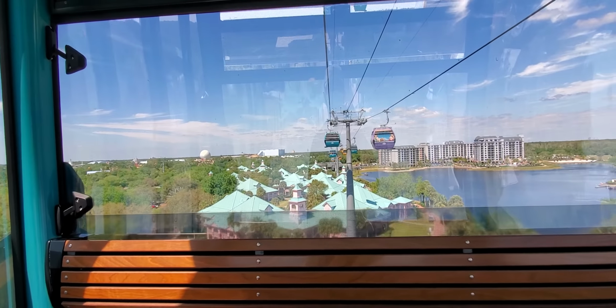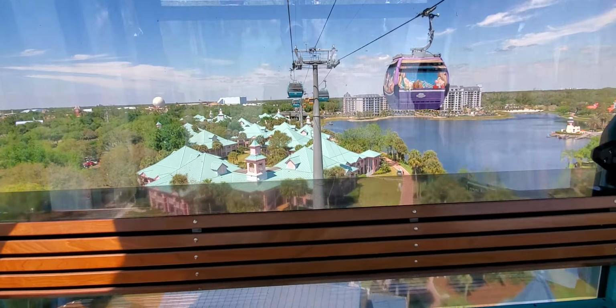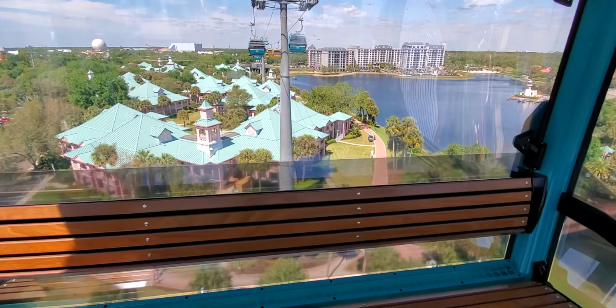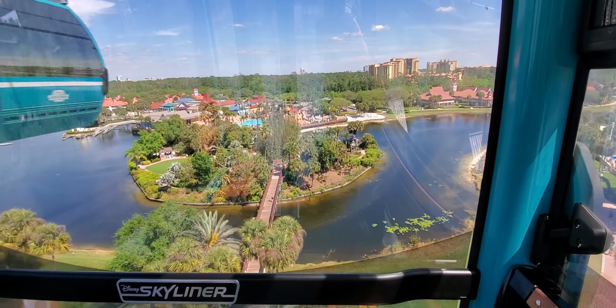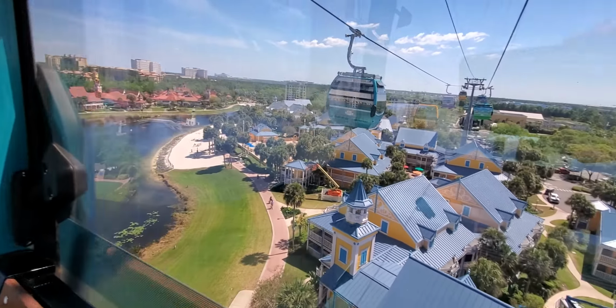We are now sailing over Disney's Caribbean Beach Resort, home to a collection of tropical villages inspired by the colorful architecture and lifestyle of the Caribbean islands.